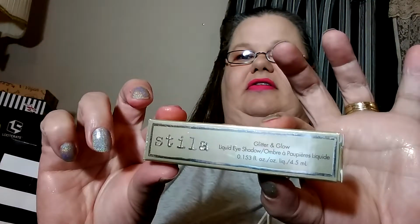Okay, what else I got? This is the last thing I actually purchased, the Stila in Perlinae, the Glitter and Glow Liquid Eyeshadow, and I got this one because I can put it over anything. It is beautiful, and they called it Unicorn or something in the store, but whatever. It is, see, it's just white pearlescent glitter. And there it is.